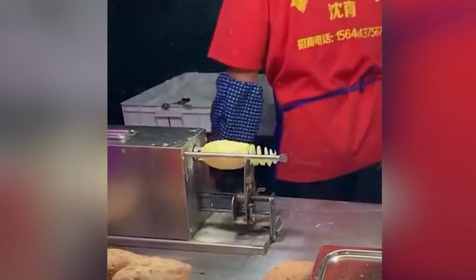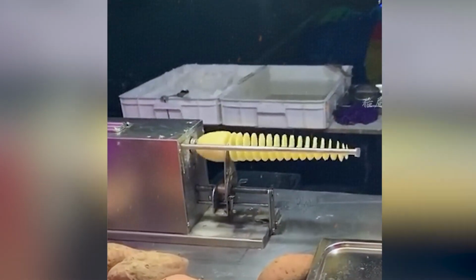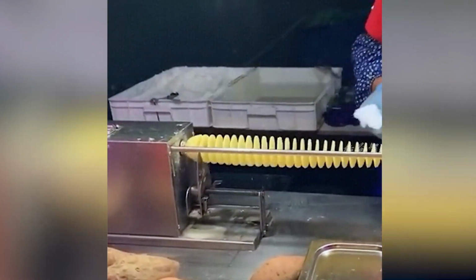The humble potato has been a staple starch in diets around the globe. This cutter makes dinner time a bit more interesting by cutting the potatoes in a helical shape.